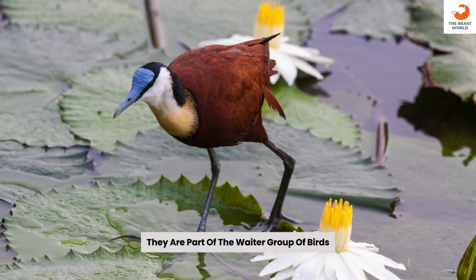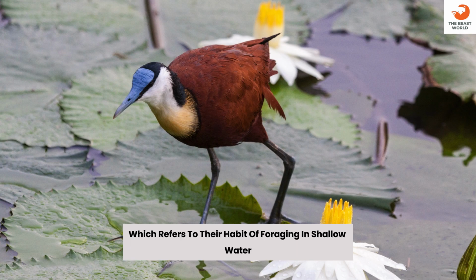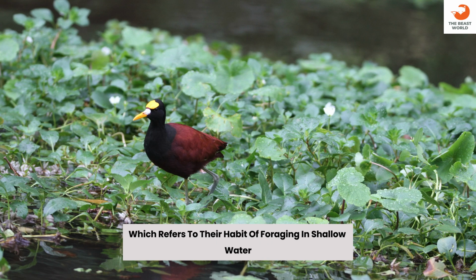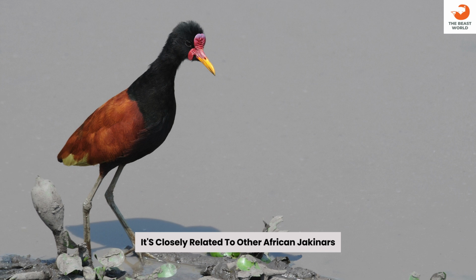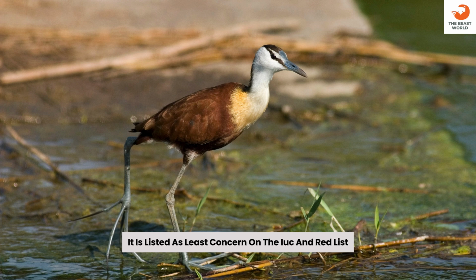They are part of the wader group of birds, which refers to their habit of foraging in shallow water. Despite its unique appearance, it's closely related to other African jacanas. It is listed as least concern on the IUCN Red List.